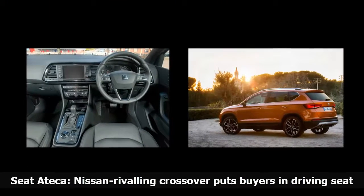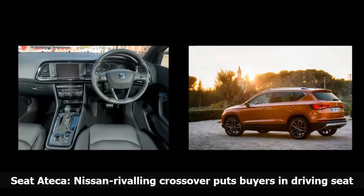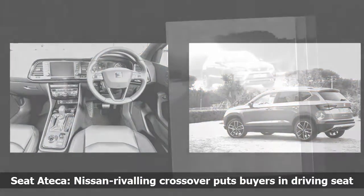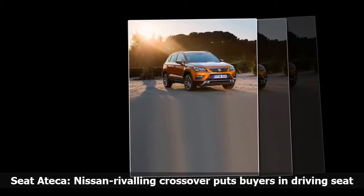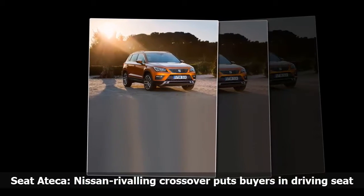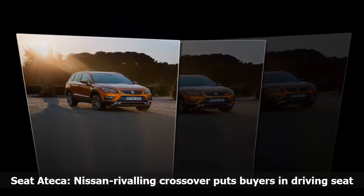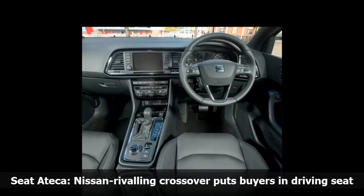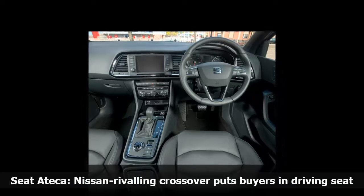At launch, there were 4 models available, but that is growing rapidly, with the sporty FR model already on the roads in recent weeks. In a nutshell, the Ateca is good-looking, roomy, laden with tons of kit, and is a delight to handle thanks to some nice engineering and a lower driving position than you'd find in key competitors like the Ford Kuga.